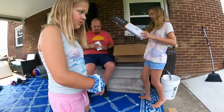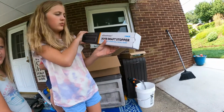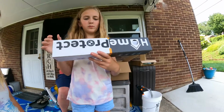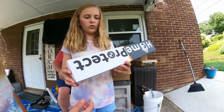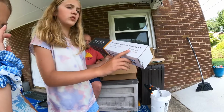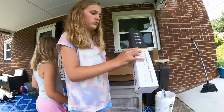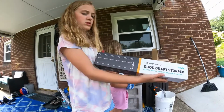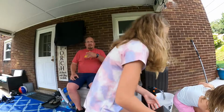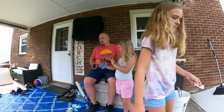Okay, so now this is a door draft stopper. I think it's a 2-pack. I've seen these. It's supposed to block the cold air and hot air, block the light and dust, reduce noise, and block the wind. It slides under the door, the little crack at the bottom of the door. Super nice.